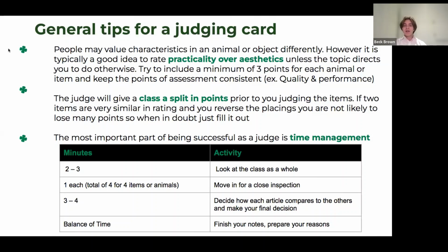Another tip is try to include at least 3 points on the animal or the item, and you want to try and keep those points consistent throughout. So if you're talking about the quality, for example, you want to try and talk about the quality for all the items, not just saying number 1 has good quality and leaving it at that. You want to try and talk about how item number 3 has really poor quality as well, if possible.